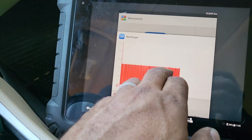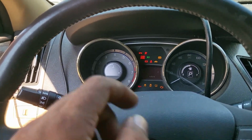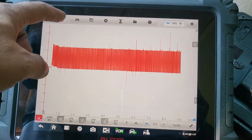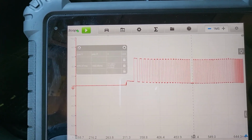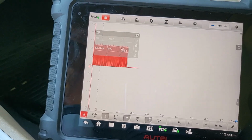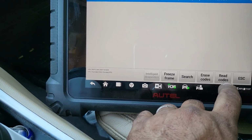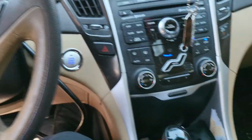Alright, at this moment I want to stop it and start it again. See the tachometer? Now it's normal. Look. Wait a minute. What happened here? Cranking. Okay. Oh, that's normal. Read codes. It became history once I restarted it.